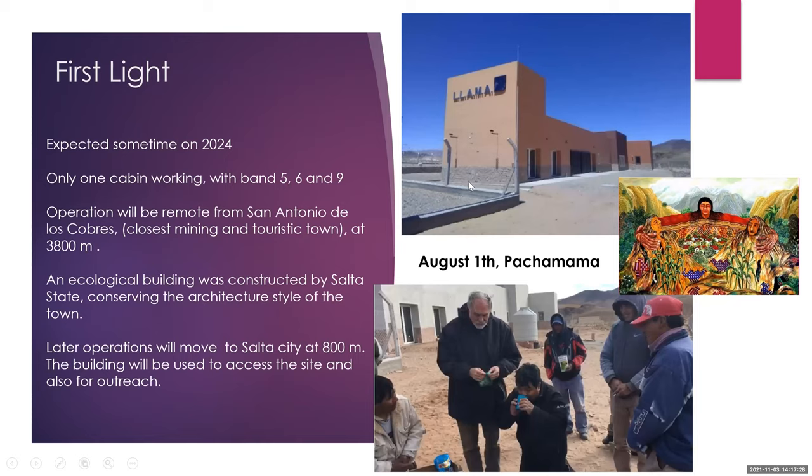Operations will be remote in San Antonio de los Cobres. It's a city at 3,800 meters height, so it's not easy, but there is already a building built for the operations. And then the operations will pass to the city of Salta at 800 meter altitude, so it might be much better.